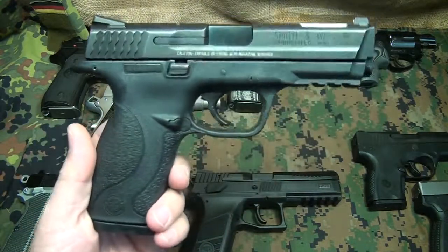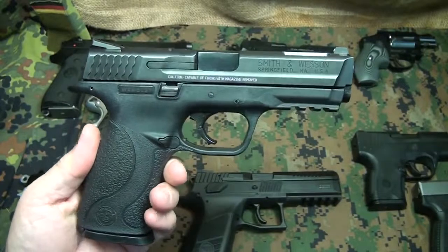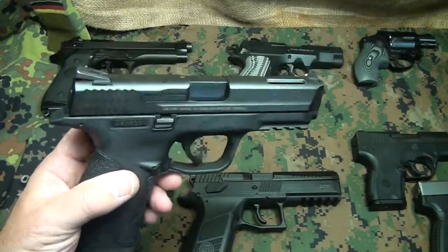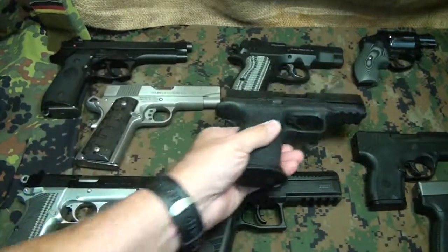And of course, the Smith & Wesson M&P, which really is an answer to the Glock. This is an awesome pistol. I love it. I love the way it shoots. I love the way it feels. The Springfield XDM is also an excellent pistol. And then again, it's a very nice, popular selling pistol.